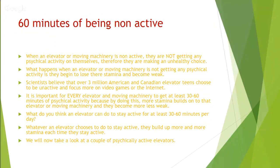So this is when an elevator loses their physical activity. Okay? This is their stamina. And this is mostly elevator teams in America and Canada that choose to be inactive. More elevators stay active, though.